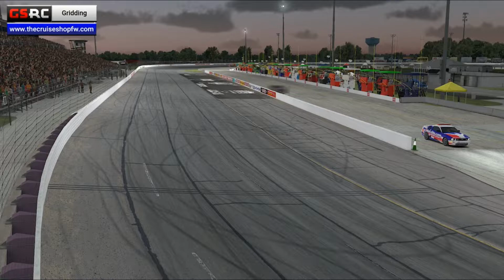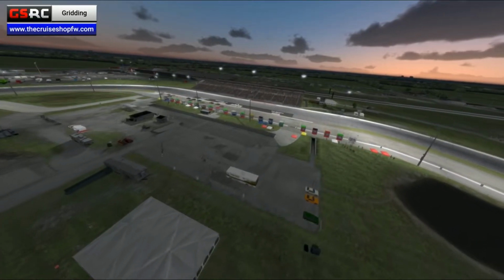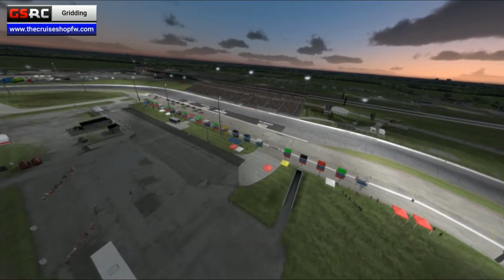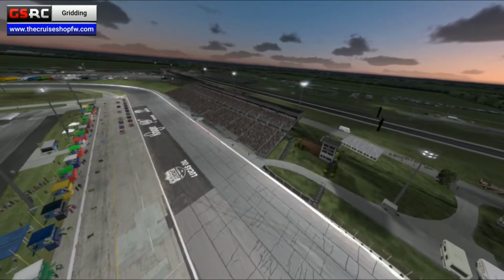Oh, absolutely. This surface is one of those surfaces, and not having tires is going to be a struggle. These guys do a great job each and every week managing those tires, and it's really going to be put to the test tonight.